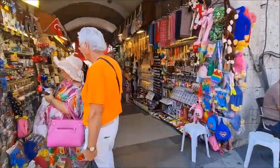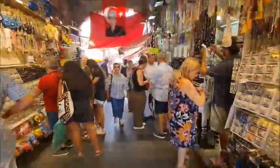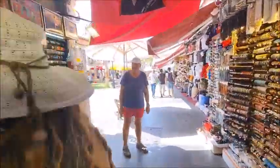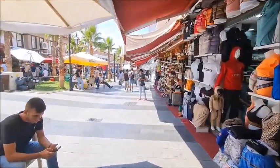So I'm going to walk through the archway. They do say if you walk through the archway, you will be back in Kusadasi again. Well, I must have walked through the archway the first time I came, because I never left Kusadasi.